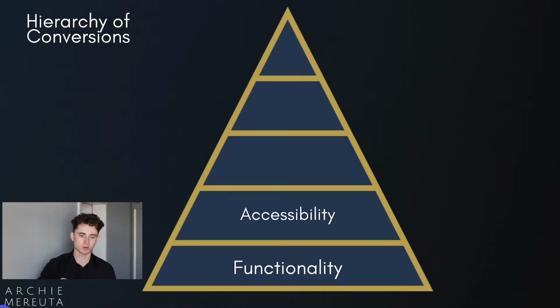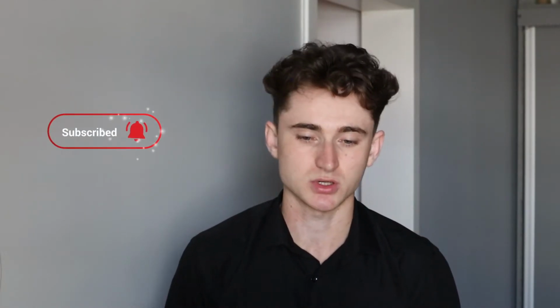As you can see from what I've mentioned so far, with this hierarchy of conversions you have to make sure that you are going in this order. First of all, you work on your functionality, then accessibility. You don't want to skip functionality and go straight to accessibility, because what if your website doesn't work very well? In that case, it doesn't matter what we talk about next, because that will simply ruin the conversion rate and no one is going to stay on your website. All the effort that you put in after that doesn't really matter, because your website doesn't work properly.